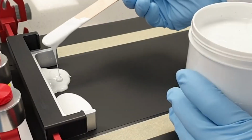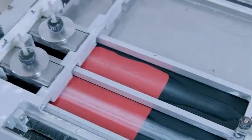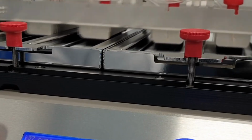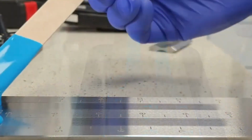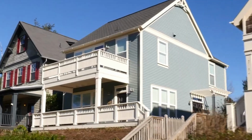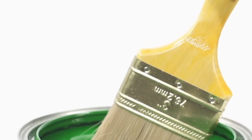Step 5. Quality testing. Before it can be packaged, every batch of paint goes through rigorous quality control tests. Trained technicians pull samples and analyze them in on-site laboratories. Tests include color matching using spectrophotometers, viscosity testing to check thickness, drying time tests under controlled conditions, adhesion and durability tests on different surfaces, pH and chemical stability checks. If any aspect of the paint falls outside the factory's strict specifications, it's either adjusted or rejected. Consistency is everything. Customers expect the exact same shade and finish every time.